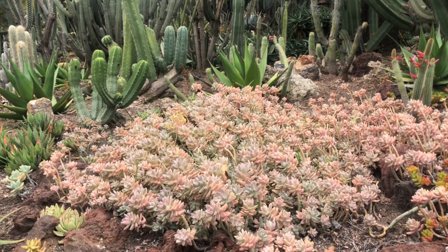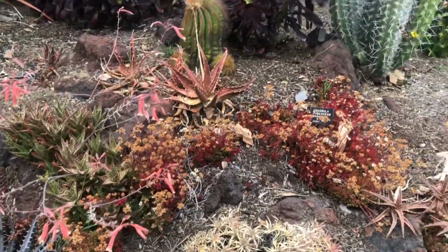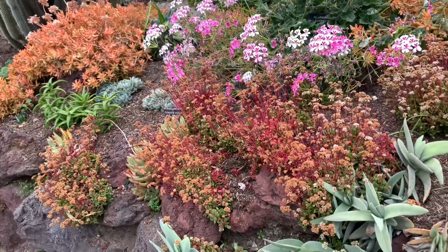So if you are growing your succulents outdoors in full sun, you should try growing colorful succulents too and amaze your friends and neighbors with the unique and colorful plants in your collection.